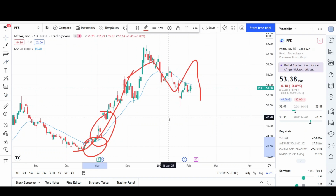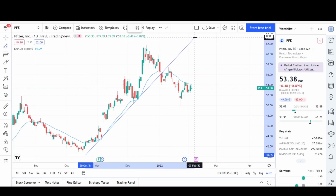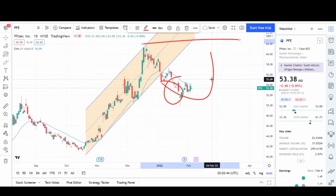And I also wouldn't be surprised if PFIZER goes back up to the all-time high, because like I said before, if we're in an uptrend or any other trend, we normally retest the previous extreme. So in this case, this would be the first breakout side of the channel, so we can get a retest of the previous highs. So it's very hard to tell when these earnings are coming up. We can gap up extreme amounts.